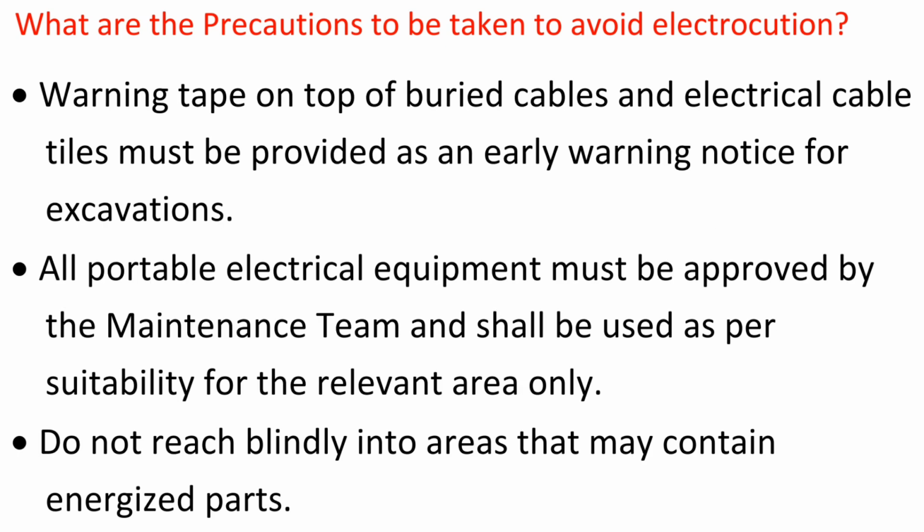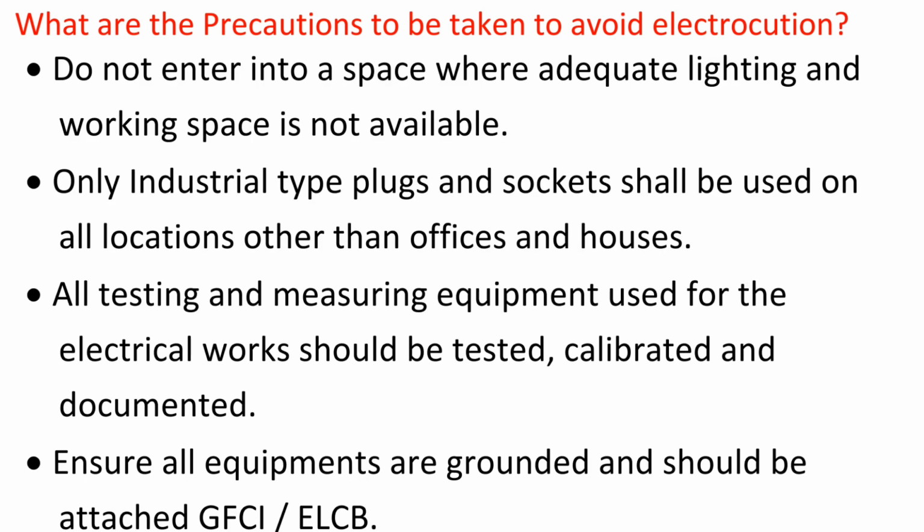Warning tape on top of buried cables and electrical cable tiles must be provided as an early warning notice for excavations. All portable electrical equipment must be approved by the maintenance team and shall be used as per suitability for the relevant area only. Do not reach blindly into areas that may contain energized parts. Do not enter a space where adequate lighting and working space is not available. Only industrial-type plugs and sockets shall be used on all locations other than offices and houses.